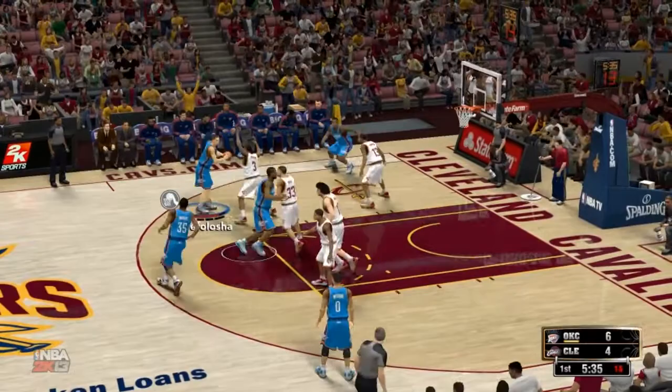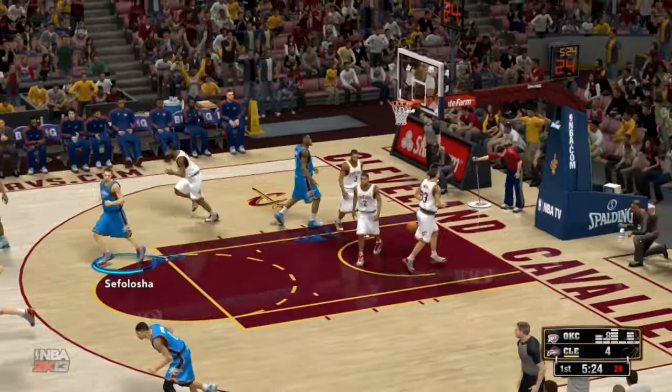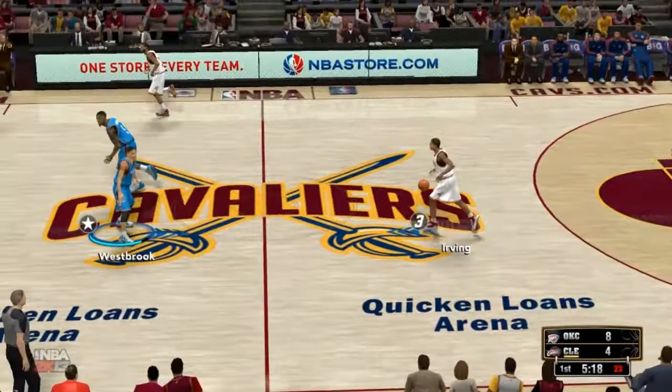Now here is Sefolosha. Westbrook with it. He's picked up by Irving. Here's Perkins. That's good. And so Westbrook comes up with the assist. 4 straight makes out of the gate. That's a sweet start. The Cavaliers trail by 4.